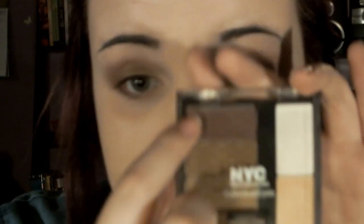So this palette isn't terrible. I don't know if I like the four colors together. I really like this purple color. It's not a terrible look. It's just really natural, and if you had brown eyes, I bet it'd really emphasize your eyes, but I liked the brown better over the green that they had.